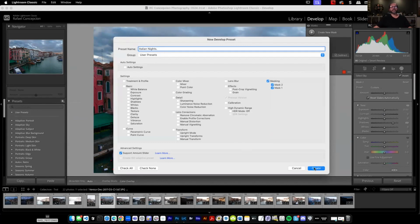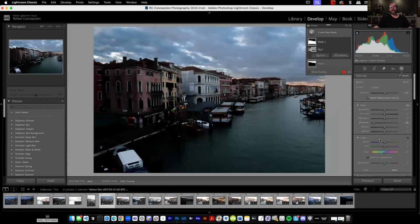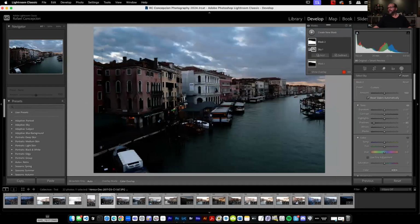I'll do that 40 times, right? I'll create one and then I'll drop this to 80 minus 85, make another preset, and I'll call that Italian Nights Subdued. And I'll do that 60 times and then sell you that for $100. Don't do that. Right. You can do it yourself.